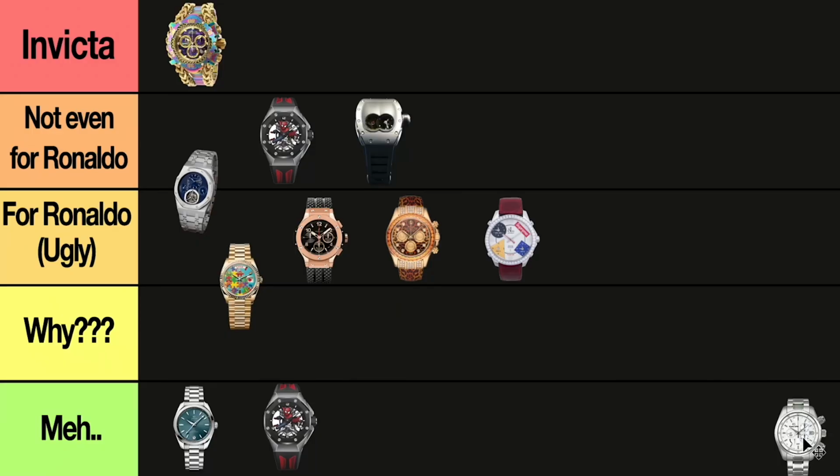Yeah, for me this is more like ugly. Also definitely at least ugly. You mean for Ronaldo? I don't think Ronaldo would appreciate this. Yeah, but we replaced ugly with Ronaldo, so Ronaldo would wear this because he travels a lot. We have a GMT function, so that's good for him to track. That's amazing. The time between Portugal and wherever he plays now.